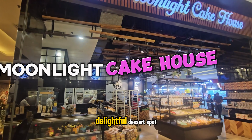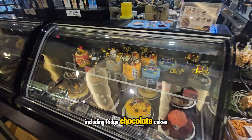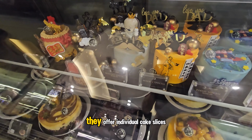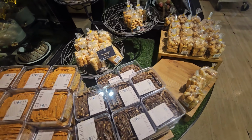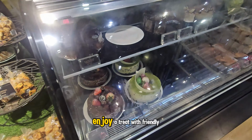Moonlight Cake House is a delightful dessert spot known for its beautifully crafted cakes, including rich chocolate cakes, creamy cheesecakes, and unique specialty items. They offer individual cake slices, pastries, and tarts, all made with high-quality ingredients. The shop also serves coffee and tea, making it a great place to relax and enjoy a treat.